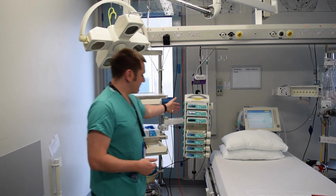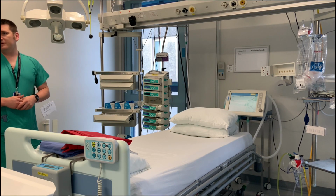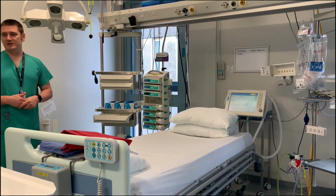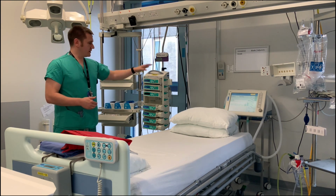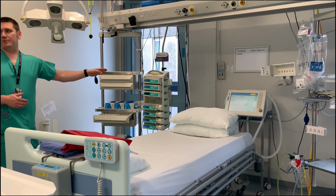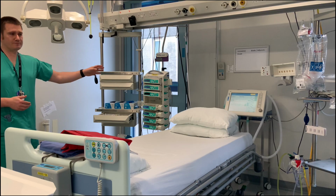Immediately above them you have three other broad devices which are used to deliver infusions, volumetric infusions. They would be typically attached to a bag of fluid or medication hanging here, and these control the rates. They're similar to other volumetric devices used in other parts of the hospital, just again a different brand and model.